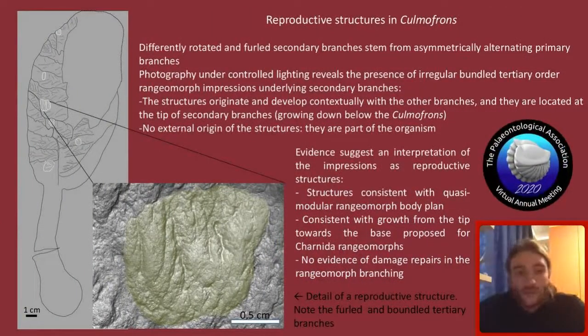When we observe the frond of Culmofrons plumosa, we can see that it's composed of secondary branches organized in lines, which we call primary branches, and they are further subdivided into tertiary and quaternary branches. If we take them under controlled light, we can reveal details of those branchings, and we can observe that underneath certain secondary branches, there are bundled tertiary branches which appear to be furled and organized in some specific structures.